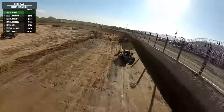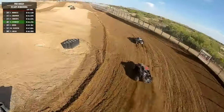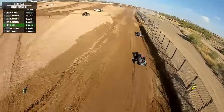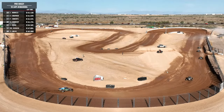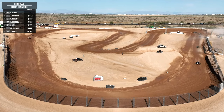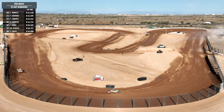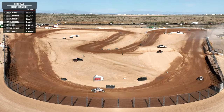I'm telling you, I think Drapkin's the car to beat right now. Drapkin's able to reel him in, and somehow Bonacci is able to block a pass. Drapkin has to check up, and then he has to regroup and make another run at him.